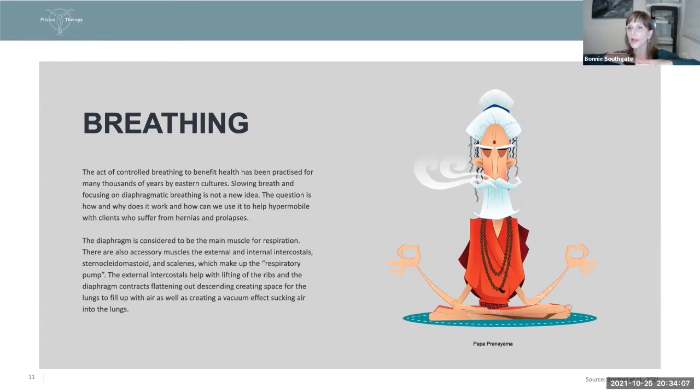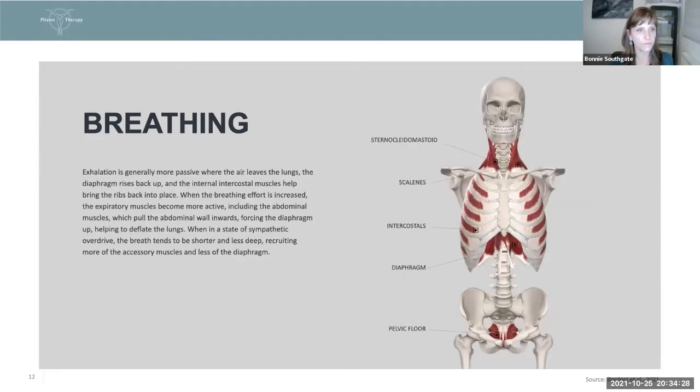When that's not working, you get a little bit of breath at the top of the lungs. You don't get any of the help with the heart. You don't get any of the pull on the vascular system. You don't get any of those lovely benefits that you get when you get that diaphragm working. So it's so important, and it's creating that vacuum effect for the lungs.